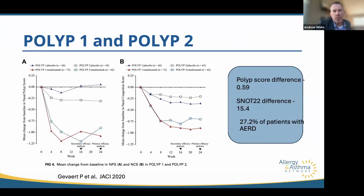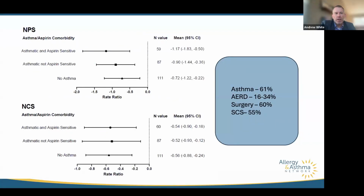In the polyp 1 and polyp 2 studies here, looking at omalizumab, these are the studies that led to the FDA approval here. Similarly, about a quarter of this group had AERD. So even though you're treating polyps, these patients also had asthma. In these studies, we can look at the subgroups and think about it from that standpoint. Are you more likely to get improvement in your polyps if you had comorbid asthma? And you can see there is a bit of a stratification there. Patients with AERD may have done a little bit better than asthmatic patients in general, than compared with no asthma.